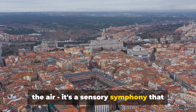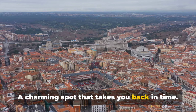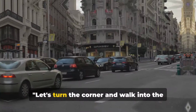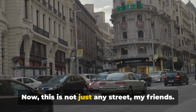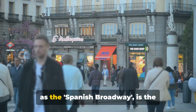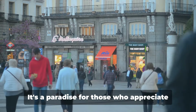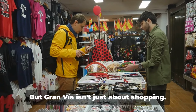It's a sensory symphony that encapsulates the spirit of Madrid, a charming spot that takes you back in time. But Madrid isn't all about the past. Let's turn the corner and walk into the modern Madrid, the Gran Vía. Now, this is not just any street, my friends. This bustling avenue, often referred to as the Spanish Broadway, is the heartbeat of Madrid's shopping scene. It's a paradise for those who appreciate the thrill of finding that perfect piece.